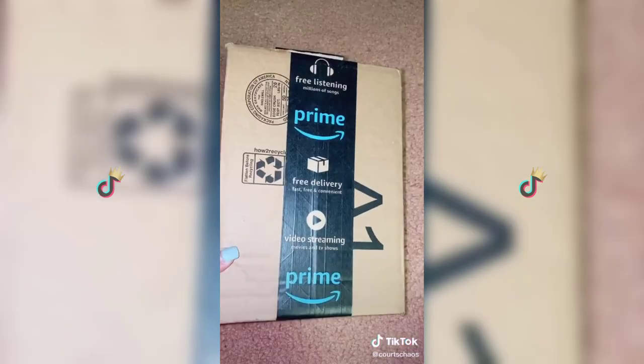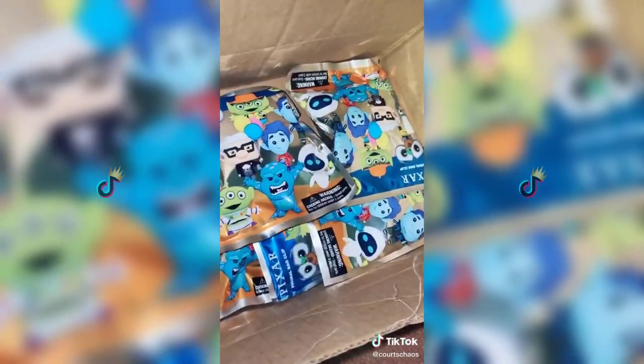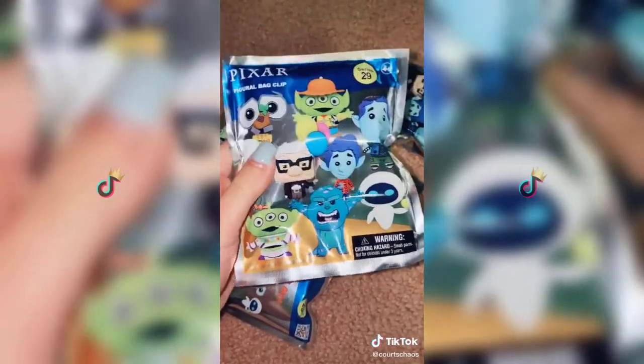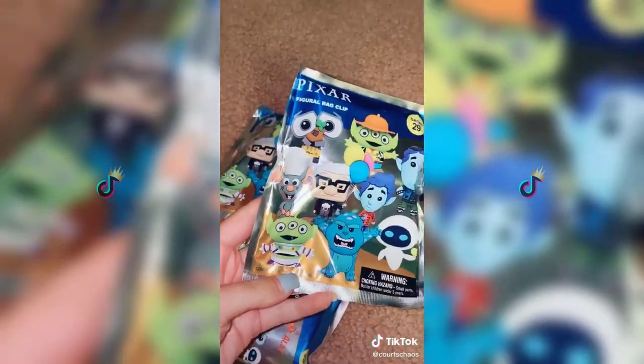We are back with opening mystery toys that I got tagged in, day 17. Yet another Amazon find. Less of a toy, but it is Disney. We have these Pixar bag clips, series 29. Can you guys guess who I want?